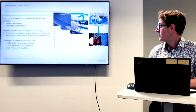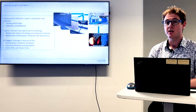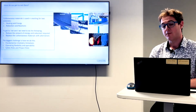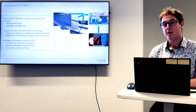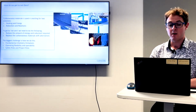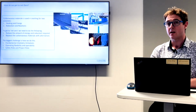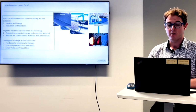There's a number of challenges with this though. When we're looking at some of the properties of carbon, there are some fundamental chemistry limitations, what we can and can't do with other chemicals. So this makes it quite difficult. Things like carbonates in your feed. If you've got calcium carbonate in your feed, you can't really remove CO2 because it's chemically bound within the feed materials. Similarly, if you've got concentrates with carbon in them, you can't take the carbon out of the concentrate easily, and that'll always emit CO2. So there's some fundamental chemistry which we can't get away from.